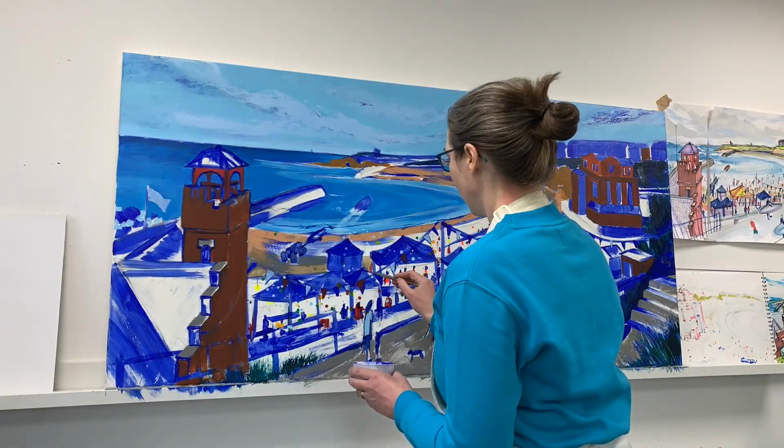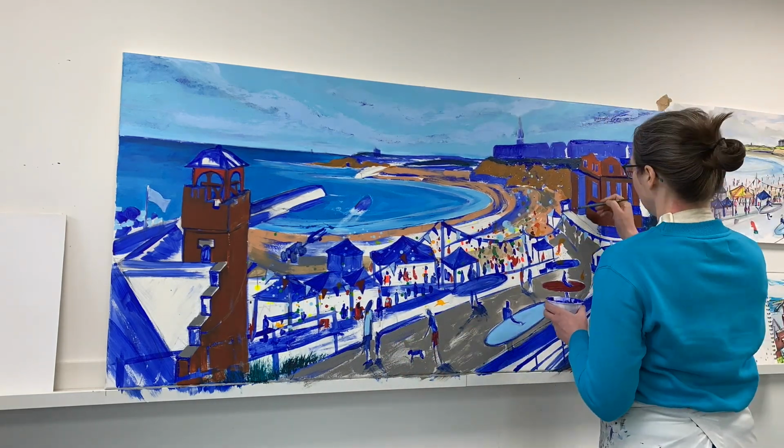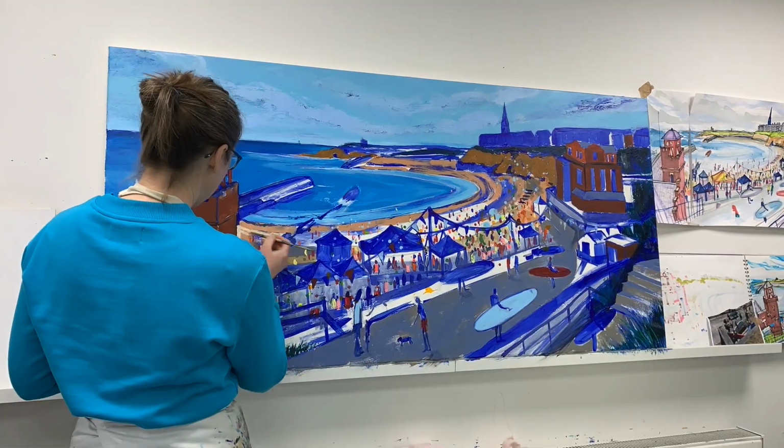When I look at a busy beach scene, I love the patterning of people evenly dotted on the sand. I love to flick and splash on the paint to create a natural patterned effect to represent the characters in the distance.